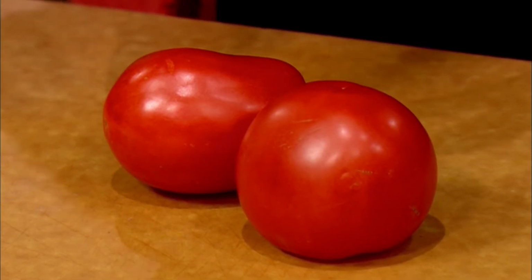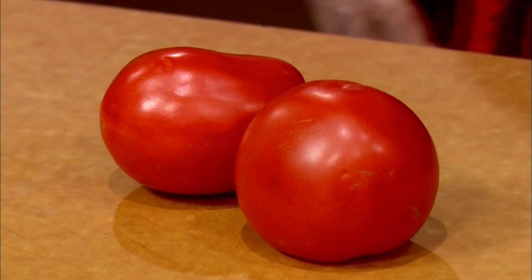These beautiful tomatoes are what I'm going to use to make our beautiful salad with tuna, tomatoes, olives, and capers, a Sicilian specialty. Just a couple of little improvements that we'll make, upon which we'll call the Stellino signature.